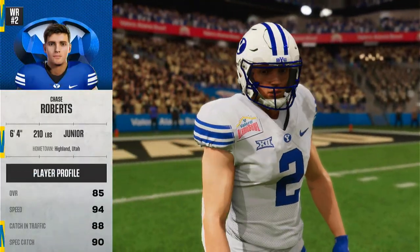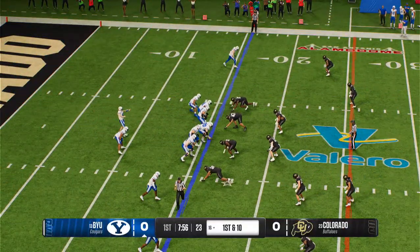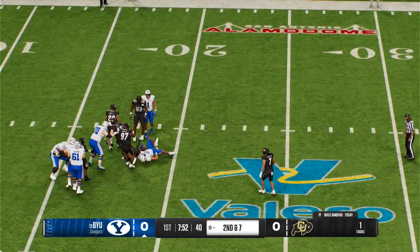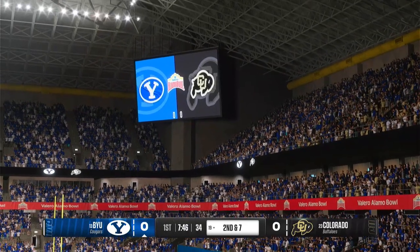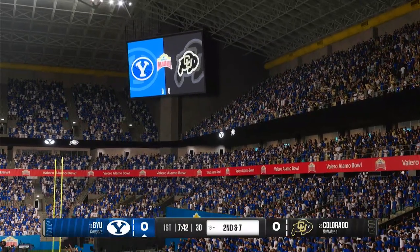And here he is, one of the best receivers in the game, and he just commands attention both from the defense and from the fans. Yeah, he's a guy you've got to keep your eye on, and you're going to see him line up all over the field in this game. He can play in the slot, he can play out wide, he can run the entire gamut in the route tree as well. Really nothing this guy can't do.